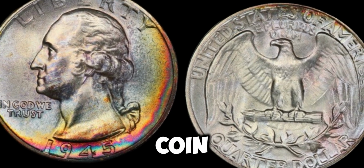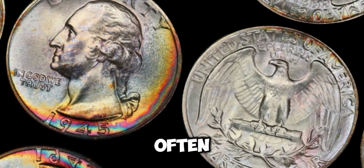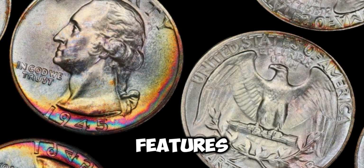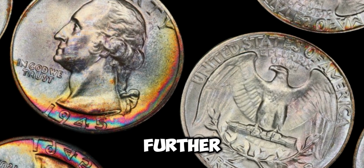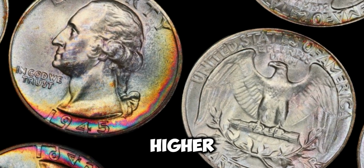In addition to condition, there are a few other factors that can affect the value of your 1945 Washington quarter dollar coin. For example, coins with errors or varieties are often highly sought after by collectors. Keep an eye out for any unique features on your coin, as these could potentially increase its value even further. Furthermore, coins with proven historical significance or a notable provenance can also command a higher price on the market.